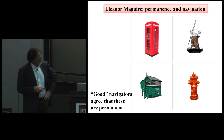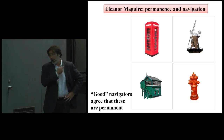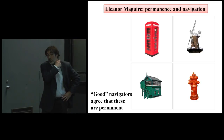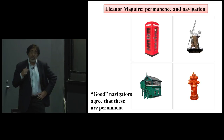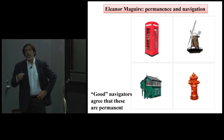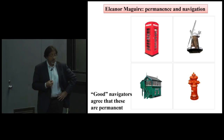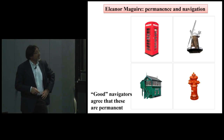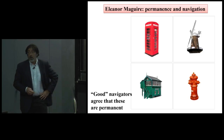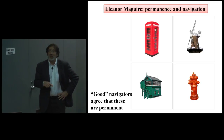Now, one of the more recent things that Eleanor has studied is the role of another region in the brain, which is known as the retrosplenial cortex. That's also in the limbic system, but it's somewhat distant from the hippocampus. And what this seems to encode is a sense of permanence of landmarks, probably a sense of permanence of other things, but landmarks in particular. So here are things that you might consider permanent landmarks, a phone booth, a fire hydrant, and so on. A non-permanent landmark might be a bus or a pile of trash or something like that.